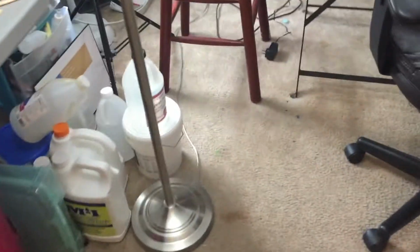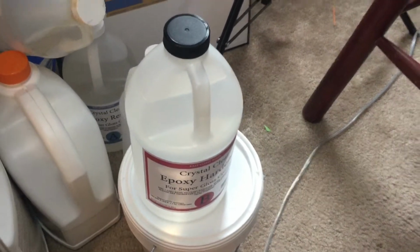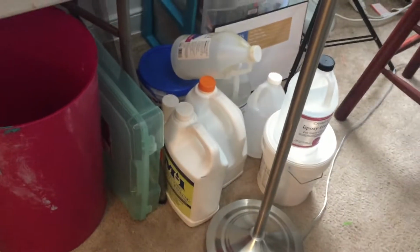And every once in a while, especially now that the spring is coming, I'm going to do it outside just to play it safe. So I bought some new resin. This is East Coast resin. I don't know. I kind of want to wait till I can do it outside because I don't trust resin too much.